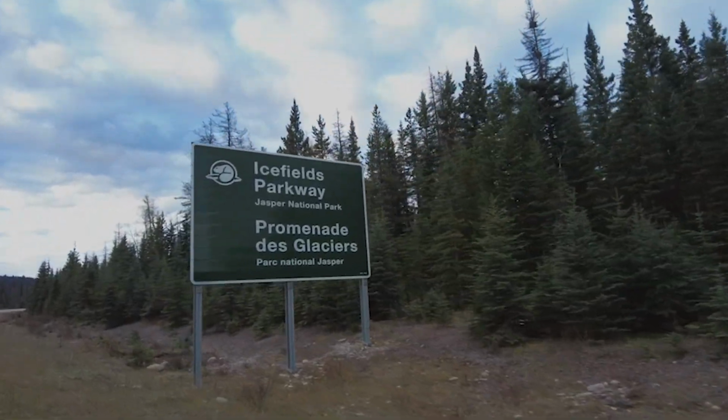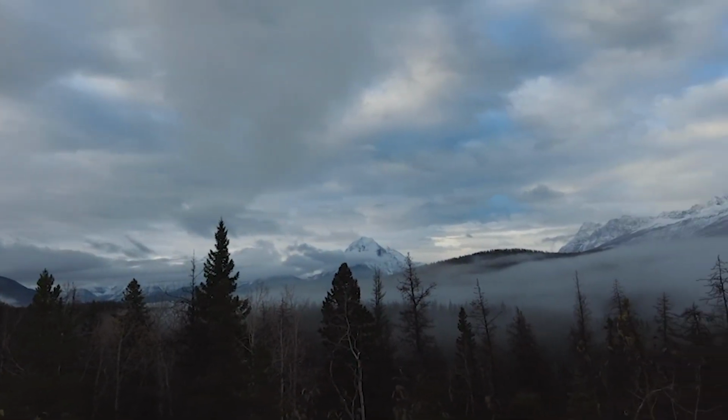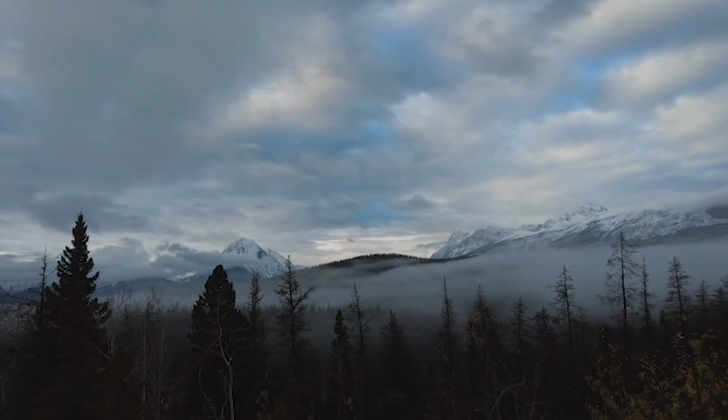We're officially making our way southbound on the Icefields Parkway. We're gonna take in as many of the stops and the viewpoints as we can. This is the first one. It's the Athabasca Pass lookout. And of course, the clouds just rolled in as we got here, but we're getting a bit of a clearing now, so hopefully I can get some good views for you.